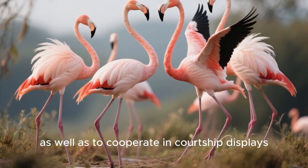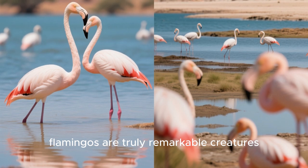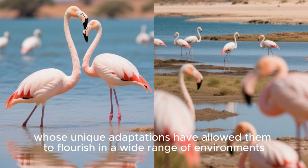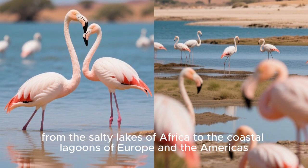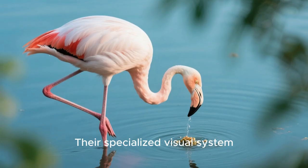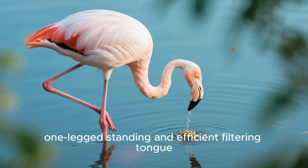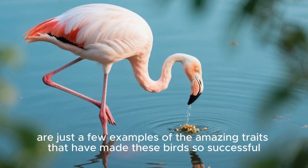courtship displays. Overall, flamingos are truly remarkable creatures, whose unique adaptations have allowed them to flourish in a wide range of environments, from the salty lakes of Africa to the coastal lagoons of Europe and the Americas. Their specialized visual system, one-legged standing, and efficient filtering tongue are just a few examples of the amazing traits that have made these birds so successful.